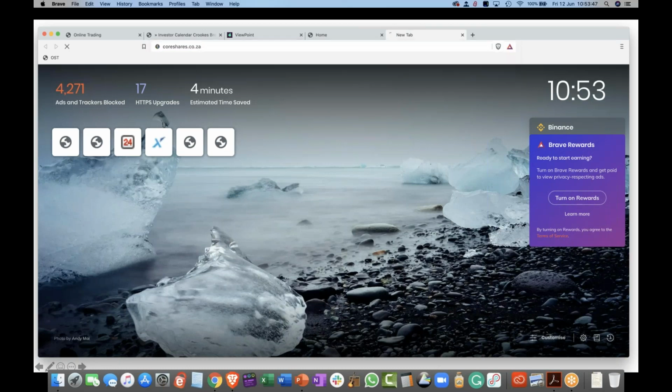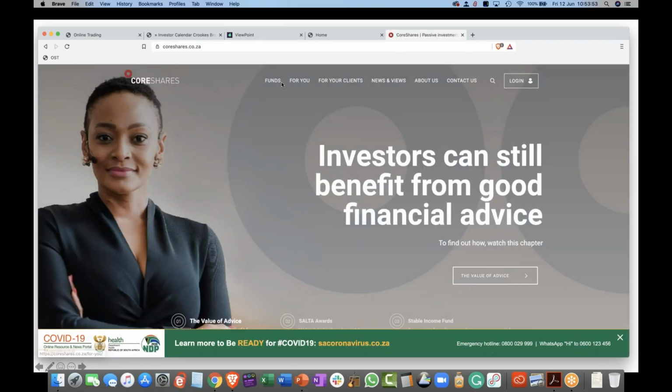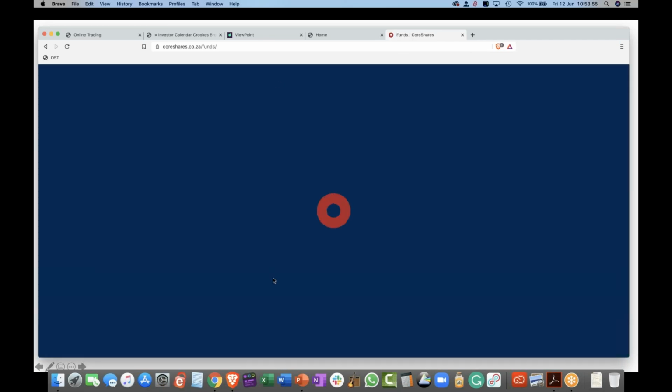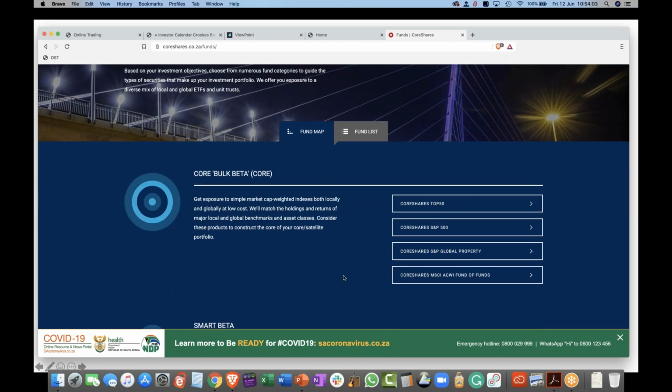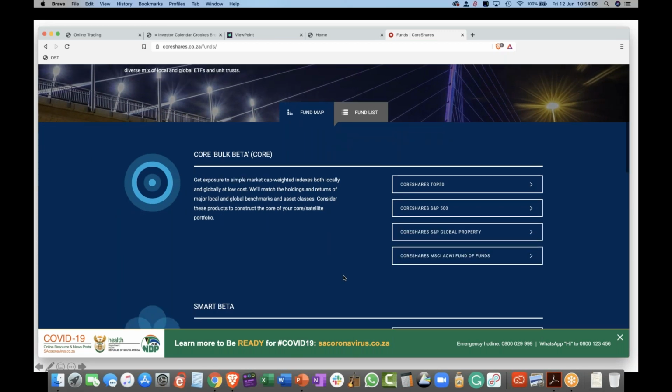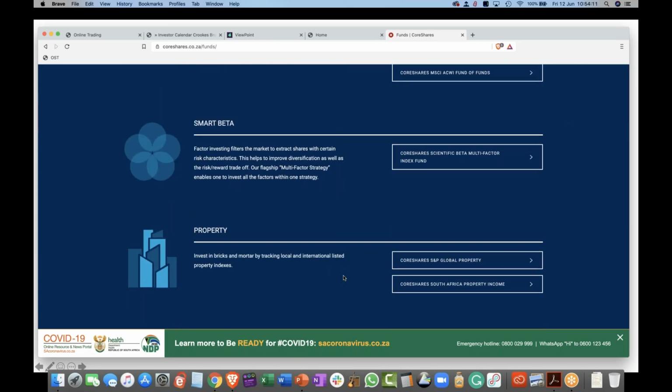Coreshares.co.za. I didn't bring it in as a safety one because in South Africa, they're doing the same methodology, although their requirement is only 3 years of dividend. So we find ourselves with a lot less in terms of defensives. And truthfully, South Africa doesn't have that many defensives at all.